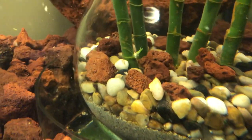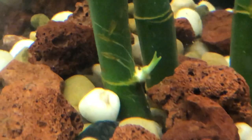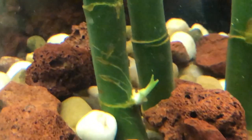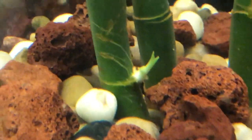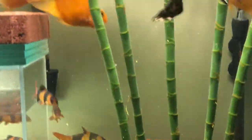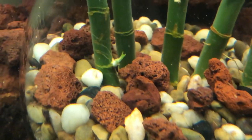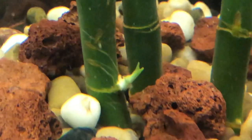But one of the neat things that I just noticed here, I've never seen before: bamboo growing underwater like that. I've never seen that happen. I've seen it sprout at the top, but I've never seen it do this underwater, especially so deep. I mean, this is like 3 feet deep here. Maybe a little bit at the top or something, but I've never seen it way down here at the bottom sprout an actual branch. That's clearly a branch growing out of there, not a root. It's very odd. Never seen that happen before, ever.